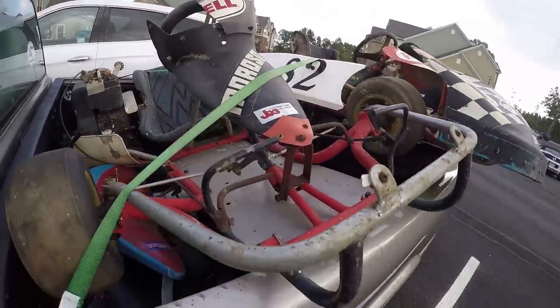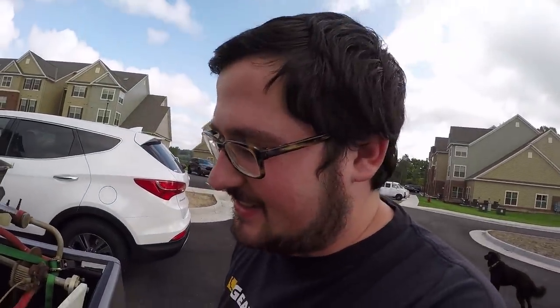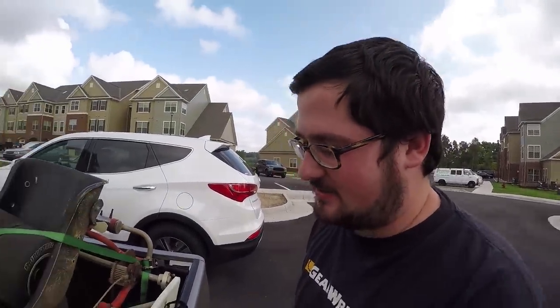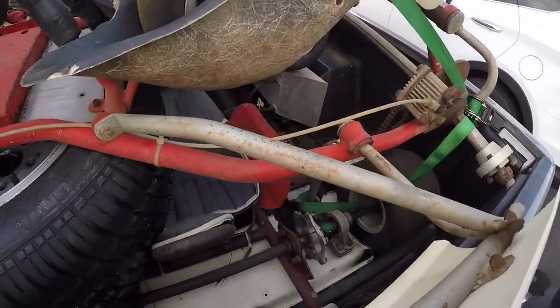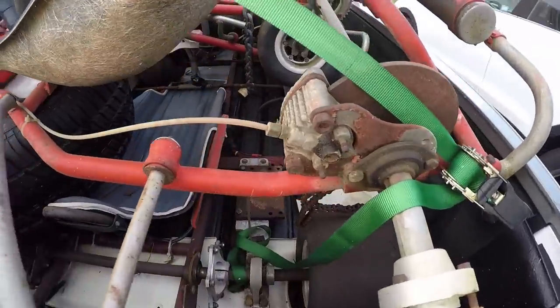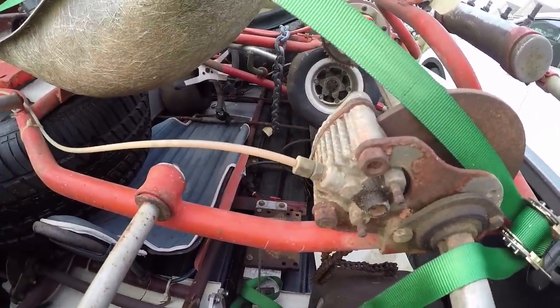We're curious to see what my cart's going to look like because all the bird poop and stuff was falling down onto it. So your go-kart is now covered in bird poop. Well, doesn't look that bad. No, it doesn't look that bad. Wonder what all that electrical tape is for. You see it?